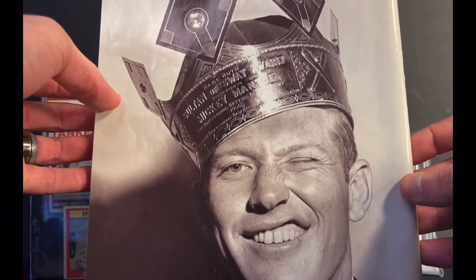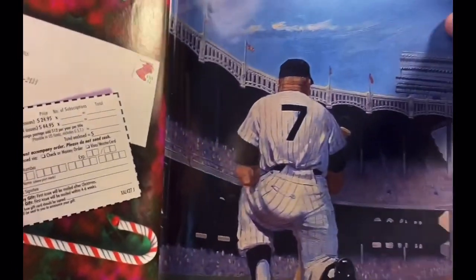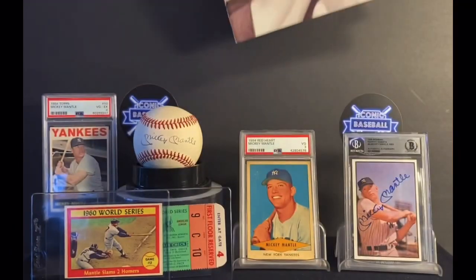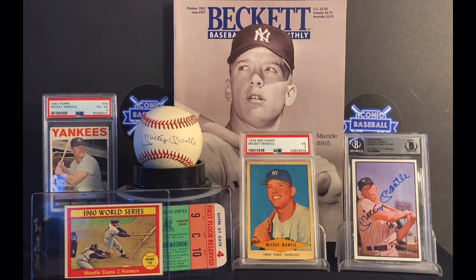Anyway, just a really nice image on the back of Mantle wearing the crown and the kneeling pose at Yankee Stadium. But just a really cool addition, the Beckett that I just love to keep for nostalgic purposes. And on the front, obviously, it's that iconic shot that they use in the 1952 Topps, which I have seen in person, by the way.